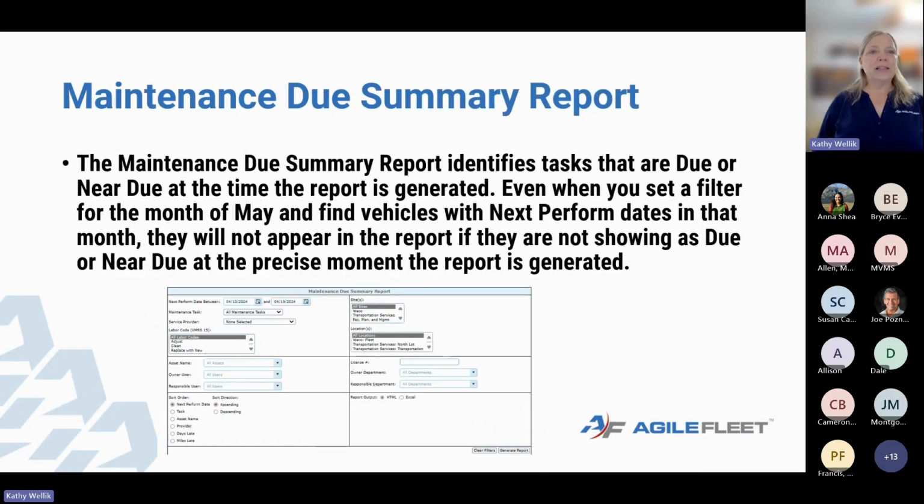The next one that they said they have had multiple calls on is the maintenance due summary report. The maintenance due summary report does identify tasks that are due or near due at the time you're running the report, so at the time the report is generated. Even if you set a filter for the month of May and find vehicles with next perform dates in the month, they will not appear in the report if they're not showing as due or near due at that precise moment in time. So if it's due at the very end of the month and you're running the report at the beginning of the month, it's not going to show because it's not due or near due. So that's just an explanation on that one.